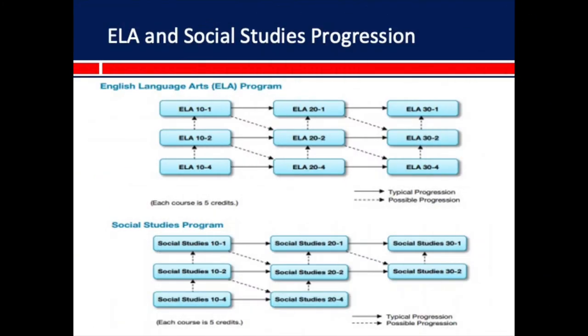So in the next couple slides, I'm just going to show you the pathways because it's cool to see in high school that high school is kind of like Lego. There's lots of pathways all over the place. So your teacher might recommend you for English 10-1 or 10-2. But look at friends, if you're in 10-2 and you get all the way to grade 12, 30-2, you can pop up to 30-1 if all of a sudden you discover that you need that.